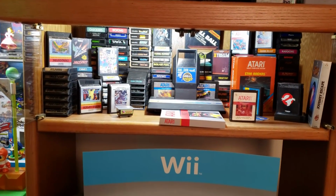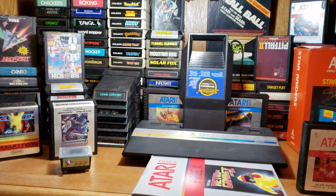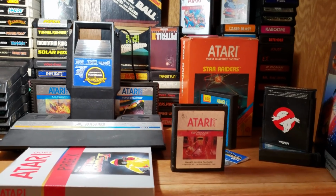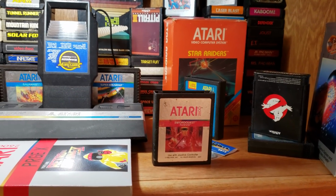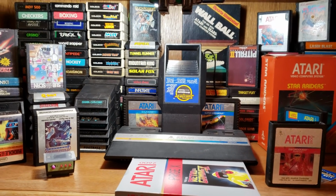And that's our Atari 2600 collection, guys. So I hope you enjoyed that. And definitely looking forward to adding more games to this over the years. There's still some on the old wish list that I definitely want to pick up. And yeah, just classic. Can't go wrong with a little Atari 2600.